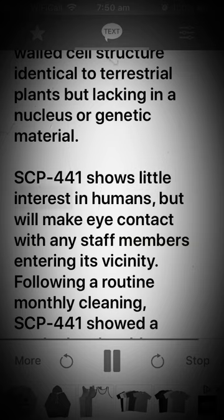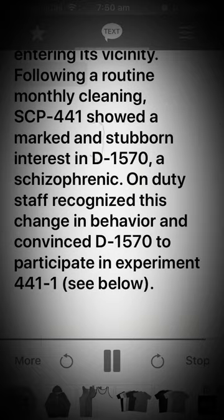SCP-441 shows little interest in humans, but will make eye contact with any staff members entering its vicinity. Following a routine monthly cleaning, SCP-441 showed a marked and stubborn interest in D-1570, a schizophrenic. On-duty staff recognized this change in behavior and convinced D-1570 to participate in Experiment 441-1. See below.